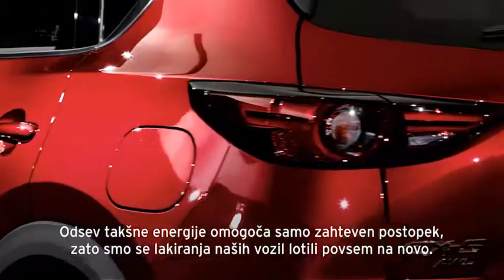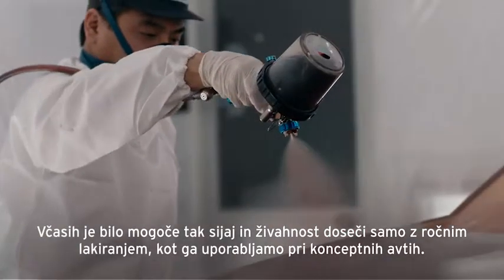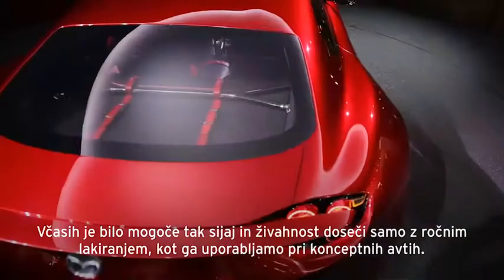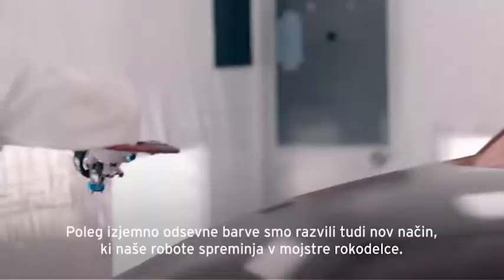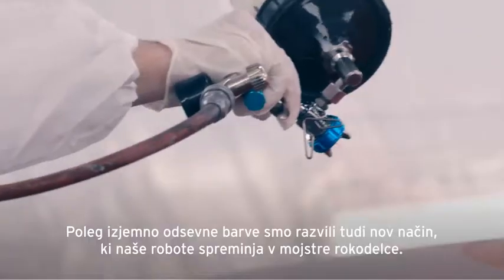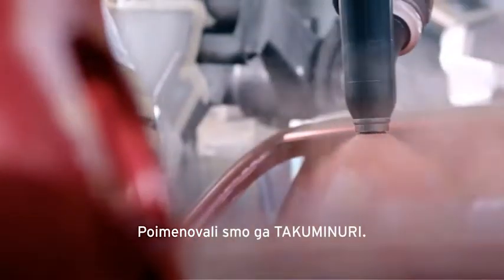In the past, to get this kind of vivid finish, the only way was to paint by hand, as we do with our concept cars. We developed not just a highly reflective paint, but a new method that effectively turns our robots into craftsmen. We call this Takuminori.